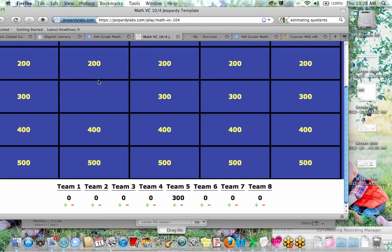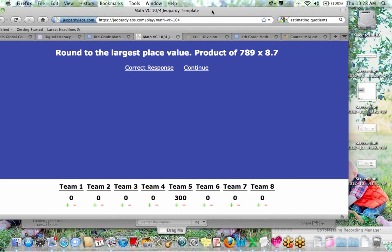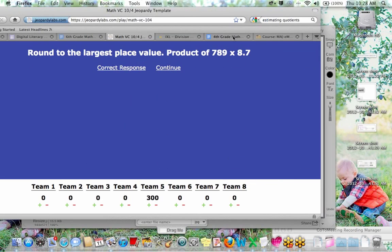Let's do another estimation problem again. Let's do the 400. Round to the largest place value and then multiply. Tyler! I got 7,200 and I rounded 700. I rounded 789 to 800 and 7 to 9. Yep, you got 7,200. That's right. This is closer to 800 than it is to 700. So 800 times 9. That is correct.